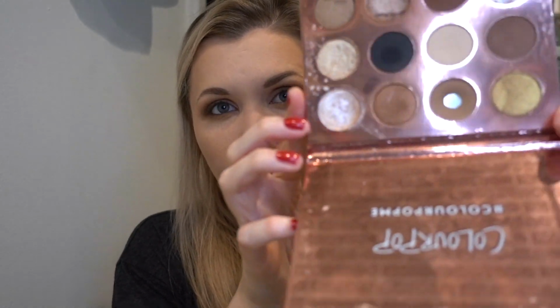Then I'll go back in with that same fluffy pencil brush, and I'll take that underneath the lower lash line, focusing it mostly in the outer corner. Just making sure that's nice and blended. And then after that, I will go back in with my large fluffy brush and blend everything out to make sure it's nice and seamless. Then usually I'll use this shimmer shade here, this kind of vanilla pinky champagne-y color. I'll just take it on my finger and apply that to the lid.